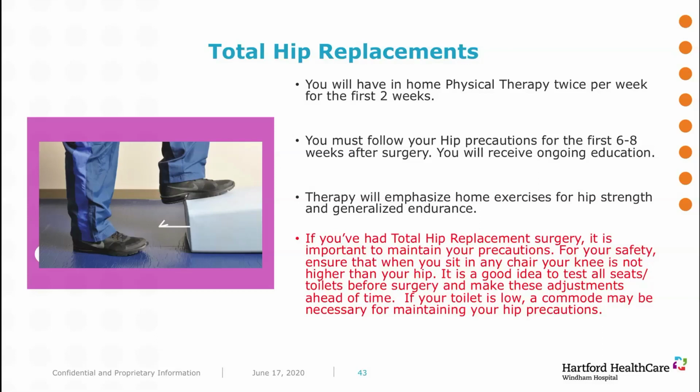If you've had total hip replacement surgery, it's important to maintain your precautions. For your safety, ensure that when you sit in any chair, your knee is not higher than your hip. It's a good idea to test all seats and toilets before surgery and make these adjustments ahead of time. If your toilet is low, a commode may be necessary for maintaining your hip precautions.